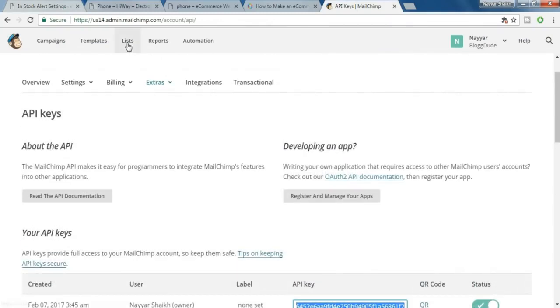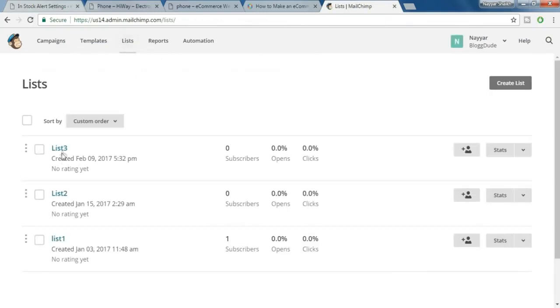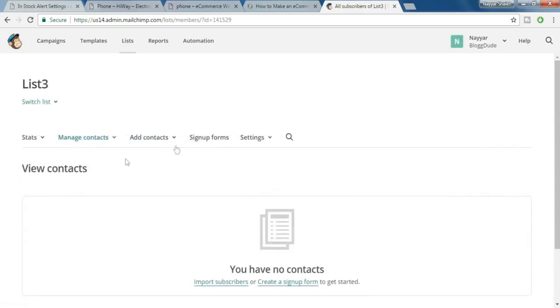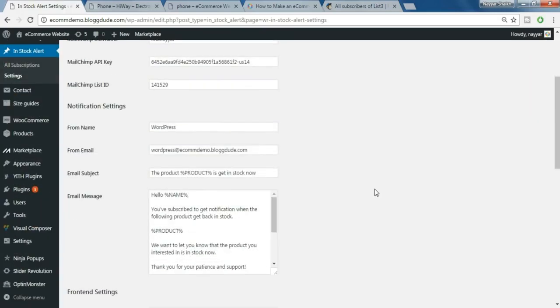If you remember, we have created a list, so just go to lists, and you can open any list. For example, let's open this list. Okay, so when you open this list, in the top URL bar, you can see there is something called ID is equal to. So you can just copy that number and paste it over here. Fine.